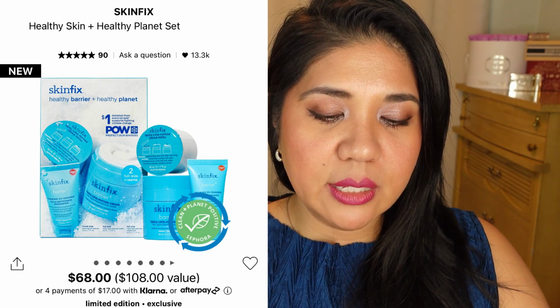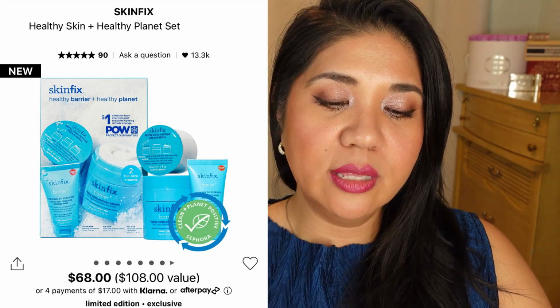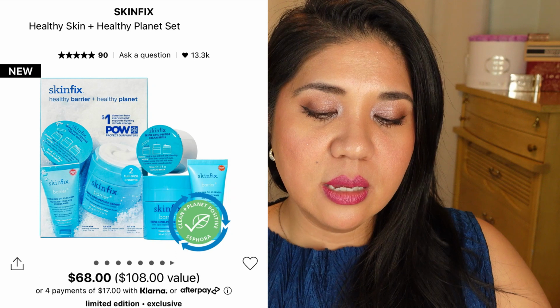So you basically get two full sizes. You get the plastic container, and then you get the refill, and then you get this cleanser, which I haven't tried, so I'm curious to try this.